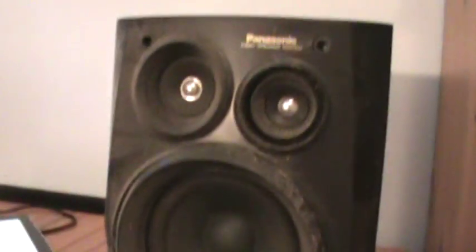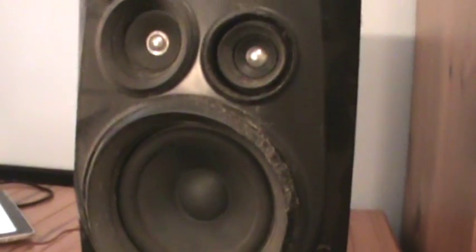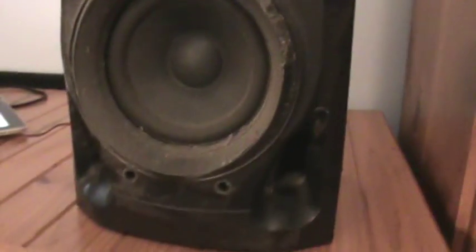I'll get the cover off here so you can have a look. There we go. So you can see it's a three-way system. And I'm guessing this is probably from the mid to late 90s, maybe early 2000s.